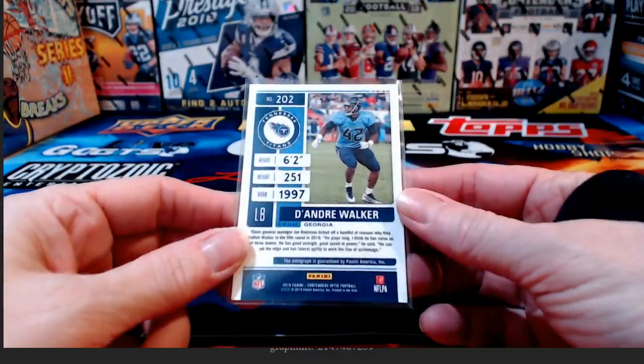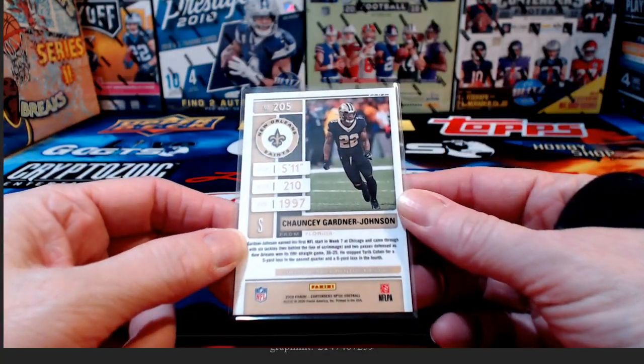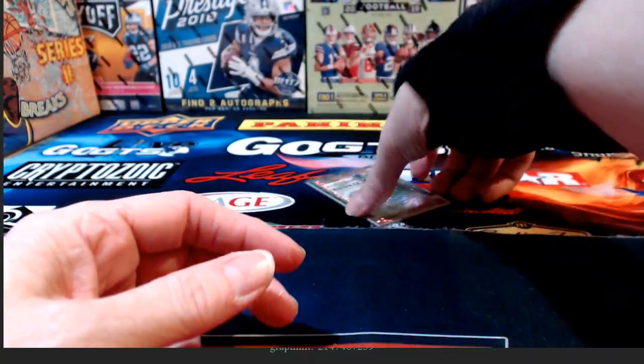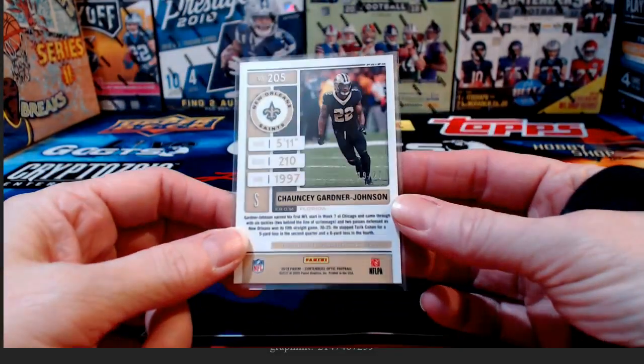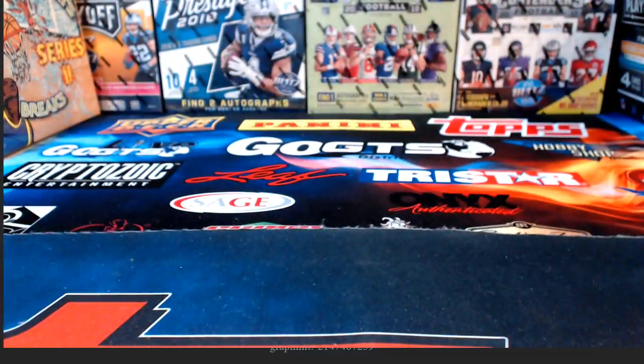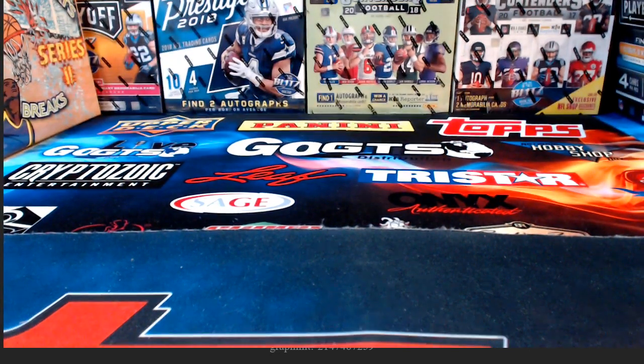DeAndre Walker and the Titans. For the Cowboys, Tony Pollard. For the Saints, Chauncey Gardner-Johnson. And can you believe it? Another Chauncey Gardner-Johnson for the Saints. But that one was numbered to 27. So there you go. Quite a bit of Chauncey if you've got the Saints tonight. All right, so there's the break and the recap as promised.